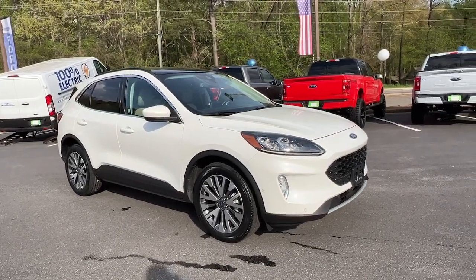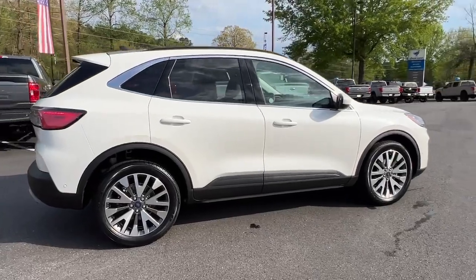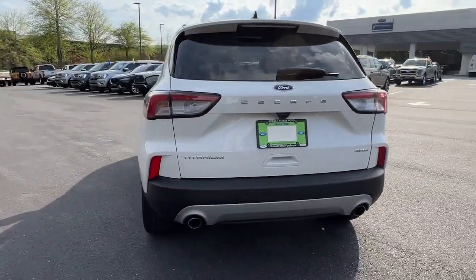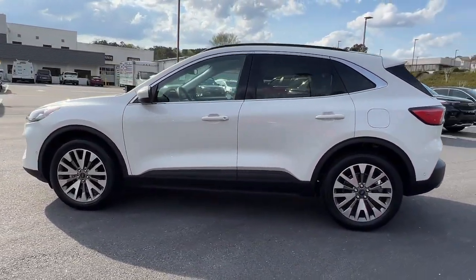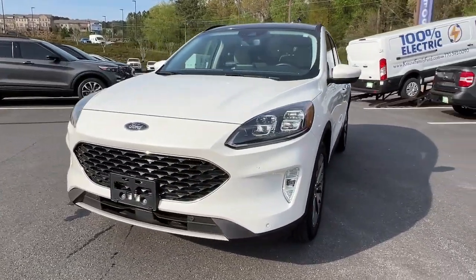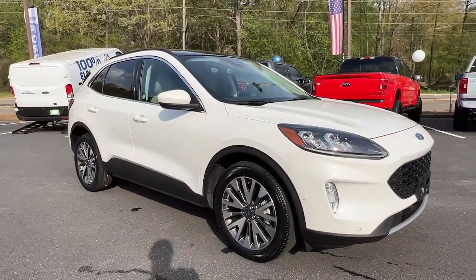Get into the 2021 Ford Escape. This vehicle is an outstanding buy with fewer than 45,000 miles on the odometer. De-stress and decompress in this sleek and sporty Escape. Its quiet cabin, flexible seating and cargo storage, safety features, connectivity, and all-weather capabilities infuse every drive with confidence.